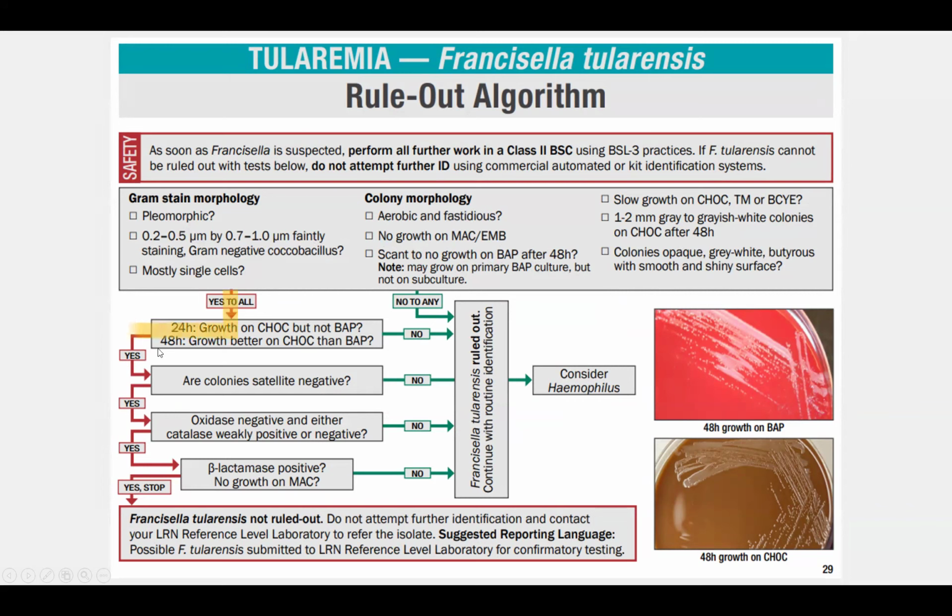So I can do a few more things. And then we get to the point where we can't rule out Francisella. I think that's what this is, but I can't say for sure. MALDI's not going to tell me. I don't have a way to definitively identify it. I'm not supposed to definitively identify it. Instead, I send it to our state laboratory and they do it.